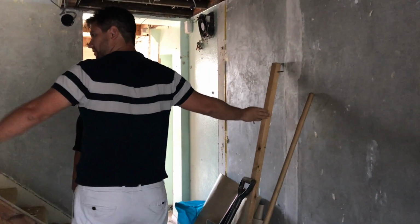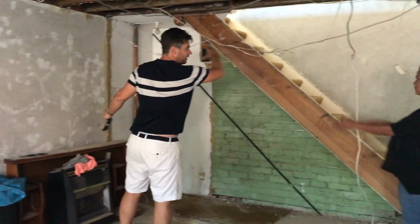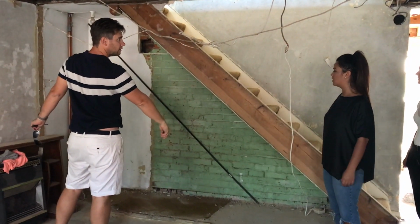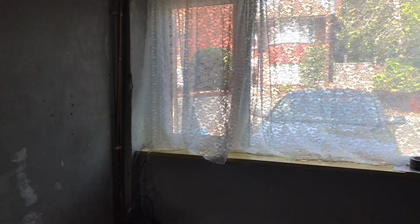This will be a wall going across here to that line. So that'll be the stairs going there and it'll be a downstairs toilet. Yeah. And then this will be a nice big room. What are you going to do with these windows? They're going to stay similar. For now, they're staying the same.